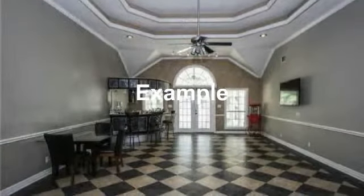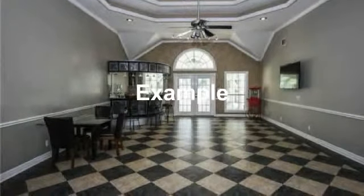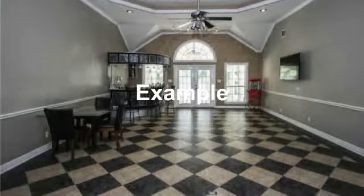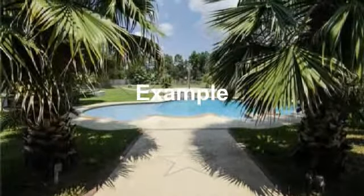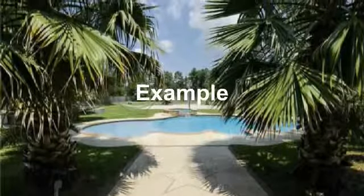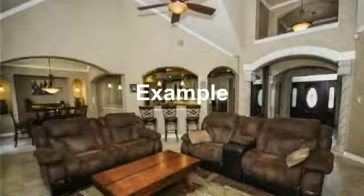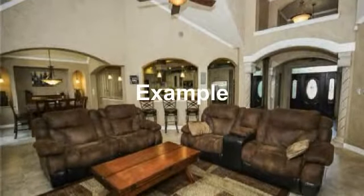Gorgeous party room with wet bar, tiled floors, high ceiling with crown molding. Walk out the back to this beautiful pool and great shaded backyard. Spacious living area with high vaulted ceiling.